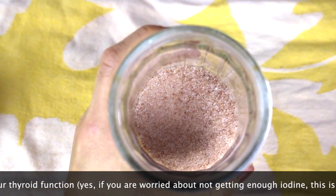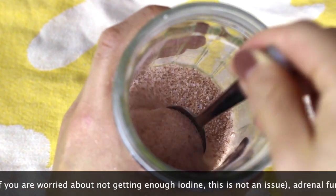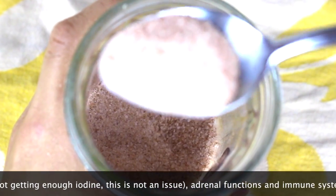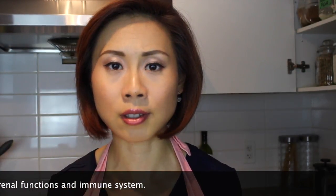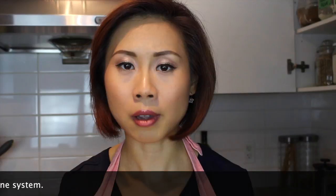So I highly recommend using a good salt, either a good sea salt or this pink Himalayan salt, because they're rich in minerals compared to the heavily processed table salts. The trace minerals found in sea salts or pink Himalayan salts support your system, such as thyroid, adrenals, and your immune system.